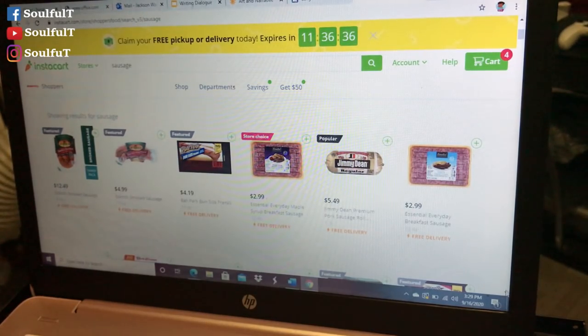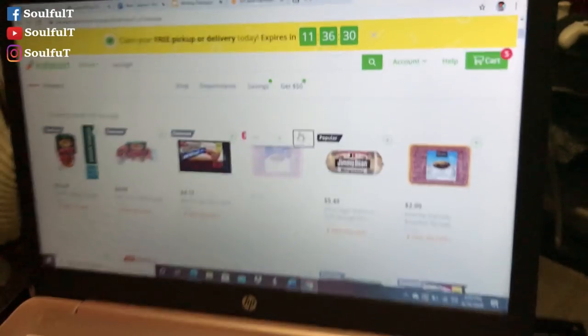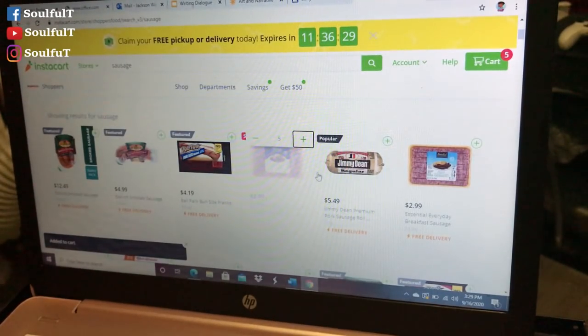Okay, we got our sausage link. Guys, you want maple? I'm getting 3 packs. Everything maple. So I got 3 packs, so you get one. So that's one. Say cheese. Cheese.